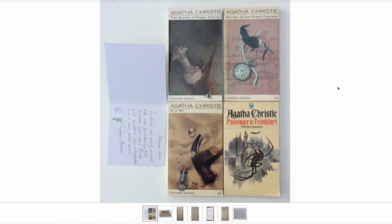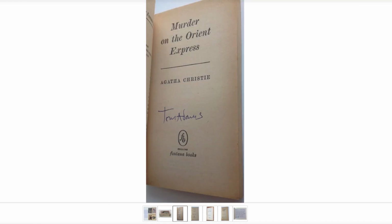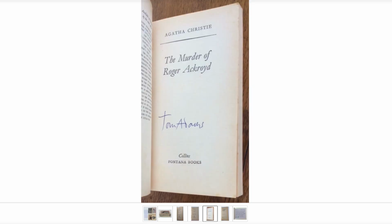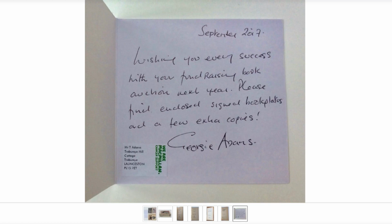Oh, I love this lot. This was 4 Tom Adams jacketed Agatha Christie's, all being signed by the artist, with a letter as well, a little note done for a charity auction. Just as I was getting into Tom Adams, he had the audacity to go and die, unfortunately, and he lived literally about 20 miles from where I live, in Launceston.